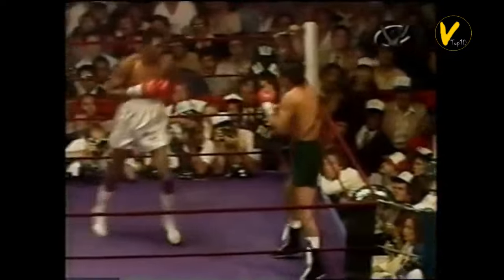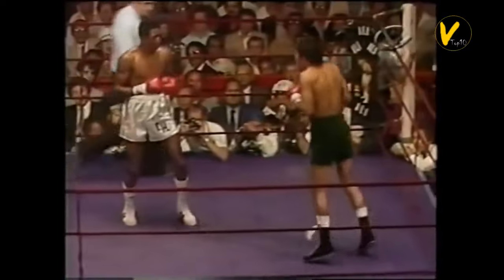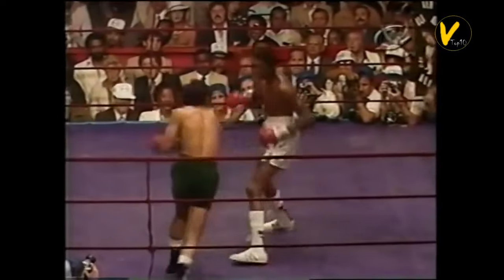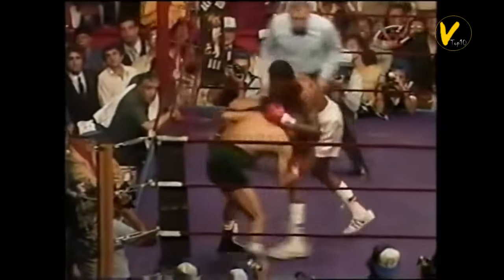Boom! There it is. Oh, wow! He caught him again. Shots like that. Not only the right hand, but look at these left hands. Cuevas has got a lot of problems with Thomas. All right hand gets through. Big right hand again. Look at this shot. He's ready to go. He's got him in big trouble.